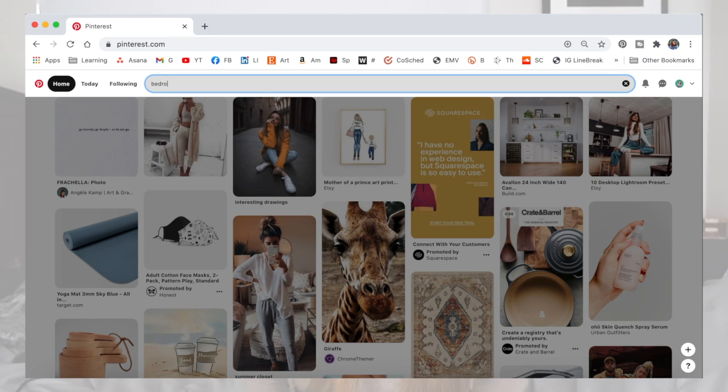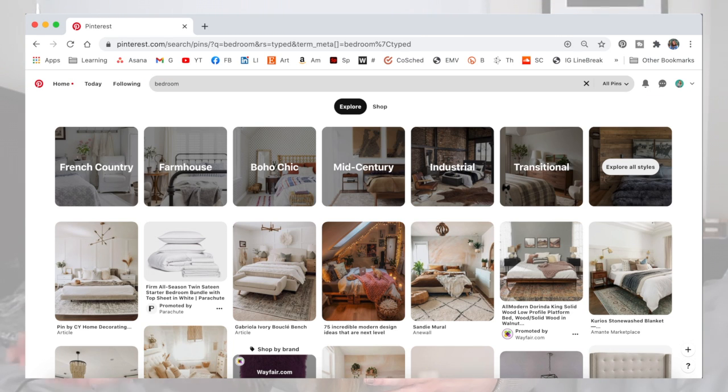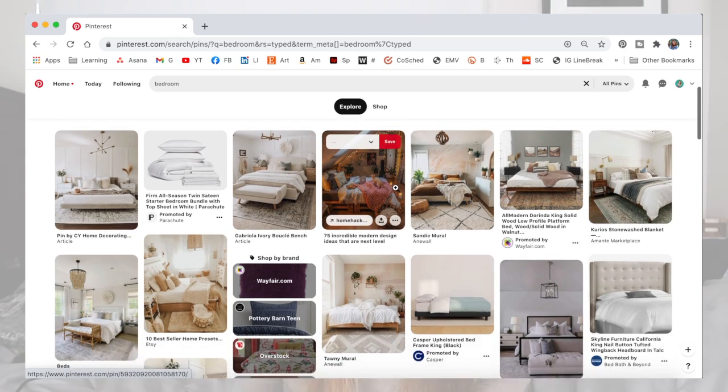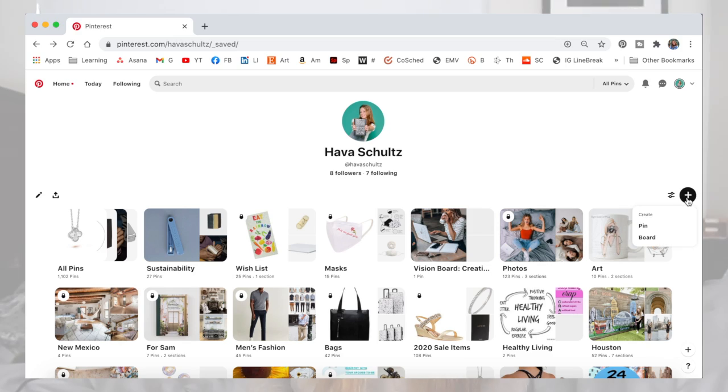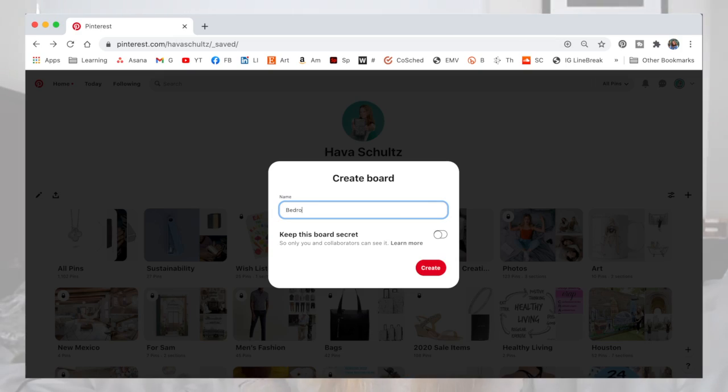Start by using Pinterest. If you type the word bedroom into the search bar, your results are going to come up with all different themes and settings and types of rooms, and you'll start noticing immediately what draws your attention, both in good and bad ways. So go ahead and start a board that is specifically dedicated to your bedroom, where you can start pinning all the good things that draw your attention.